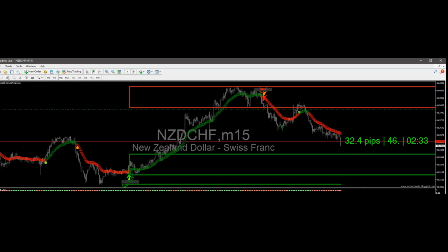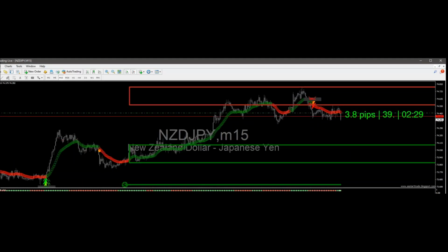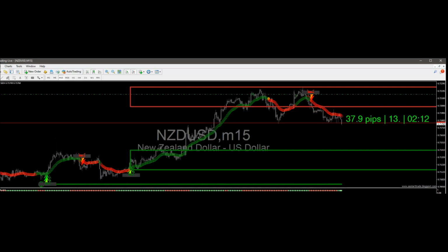Okay, and then next, let's go to NJ, and you can see that one right there. Nice little clean entry. See, and you can find these clean entries. Okay, and by the way, that's just about 4 pips, which is great. Okay, hey, I can wait. Okay, and then last but not least, let's go to NU, and there we go, 37 more pips.